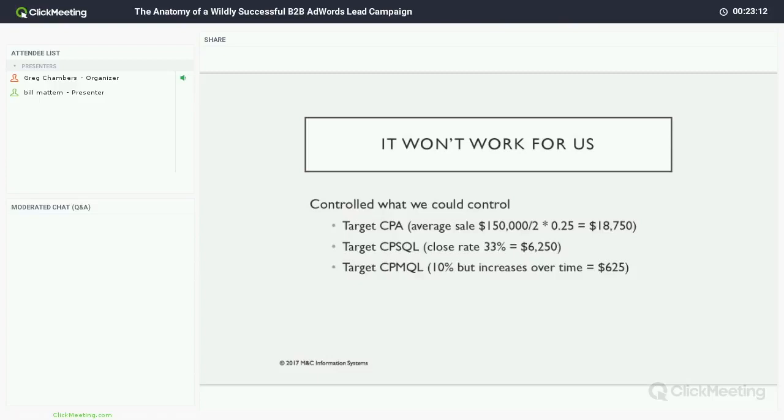That leads to, okay, so then if we need 3 of those leads to get 1 sale, we need how many marketing qualified leads to get a sales qualified lead, right? So again, we said we were a little aggressive. We said 10. We said if you can just get 10 people who are in that world, we should be able to find 3 of them, right? Or 1 of them. So we're down to 625, and you'll see where I'm going with this.